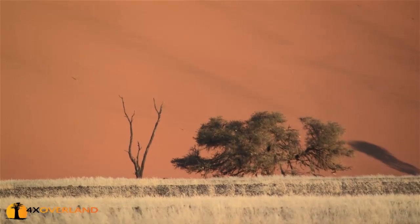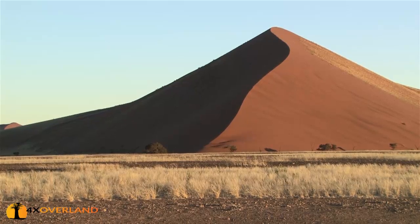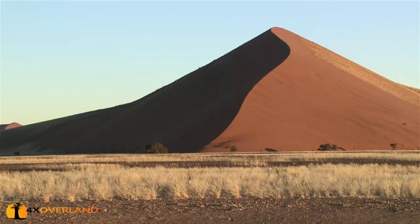In the area though, the Namib landscape is absolutely exquisite, and of course we're going to see much more of that later on as we take our desert trip into the heart of the Namib in our four-wheel drive. The area itself is adorned with very nice luxury lodges.